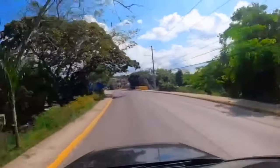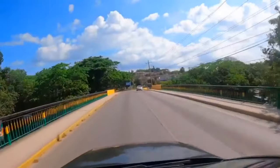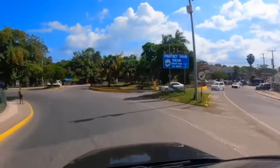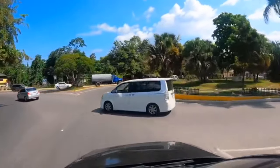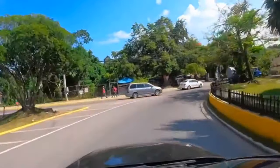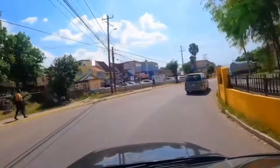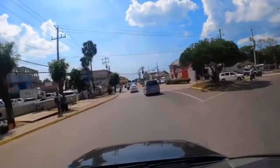And this is the South Negril River and Bridge. And we're heading to the Negril Roundabout. Of course, going into the roundabout, you have to give way. And if you're in the roundabout, you have the right of way. And we are going West End, so we're going to be taking a right here at the roundabout and veering left.